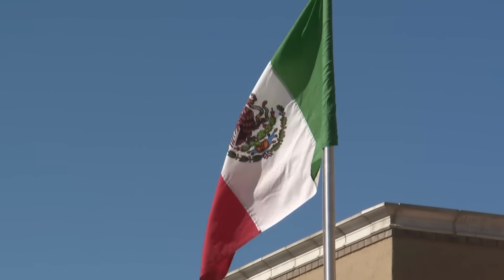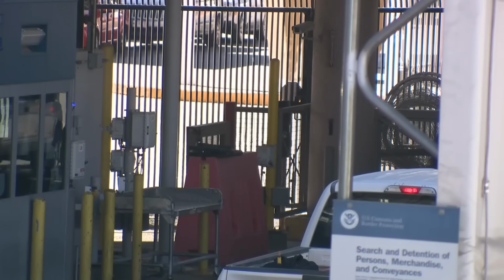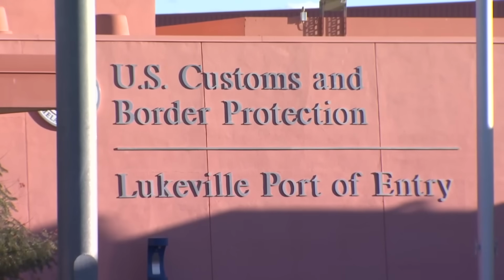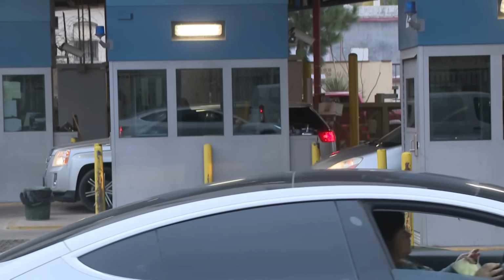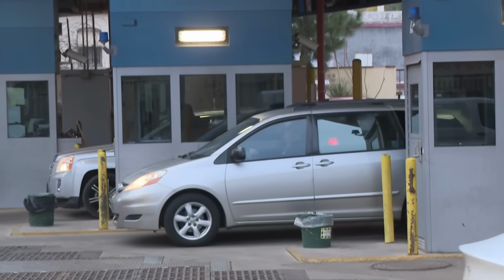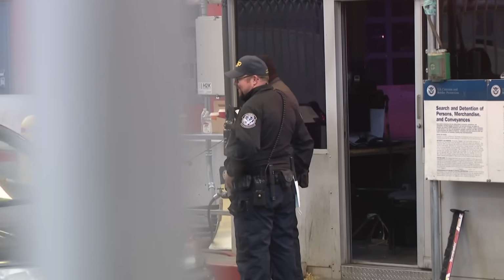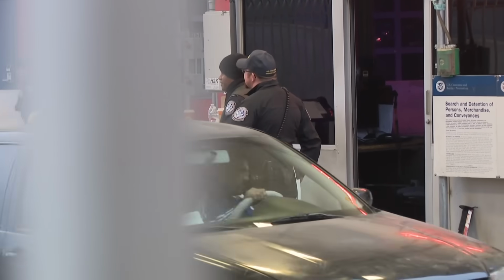Now to the U.S.-Mexico border, where travelers are experiencing some changes during spring break travel. If you're heading south of the border for your vacation, you'll need more than just your passport. Mexico is now requiring U.S. citizens to fill out an immigration form before they can cross. And it's created incredibly long lines at the port of entry.